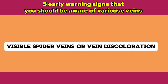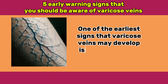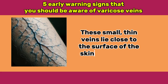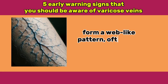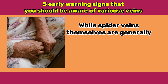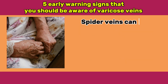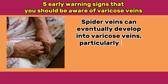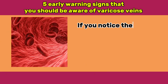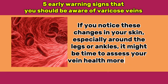1. Visible spider veins or vein discoloration. One of the earliest signs that varicose veins may develop is the appearance of spider veins. These small, thin veins lie close to the surface of the skin and typically form a web-like pattern, often red, blue, or purple in color. While spider veins themselves are generally harmless, they are a sign that your blood circulation may not be optimal. Spider veins can eventually develop into varicose veins, particularly if the underlying issues like venous insufficiency worsen. If you notice these changes in your skin, especially around the legs or ankles, it might be time to assess your vein health more closely.